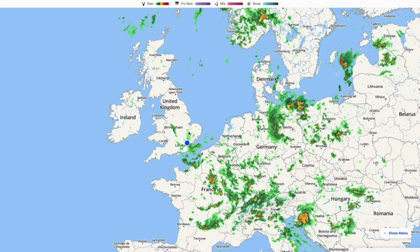So it's not going to mean things will be horrible, but it will mean there could be showers around and a generally chillier feel, especially as we head into the early to middle parts of June. That looks like where it could become a bit consolidated, that sort of pattern. But we'll explore that in the second half of the video.